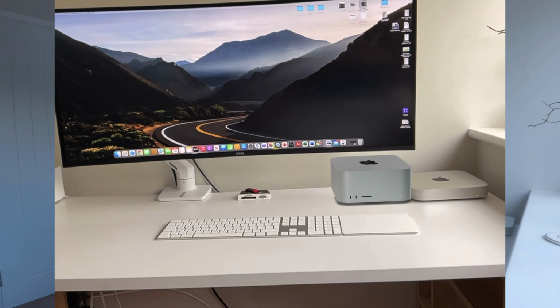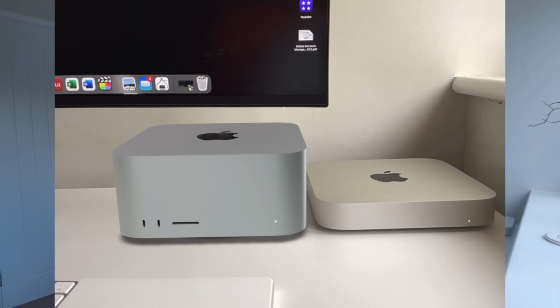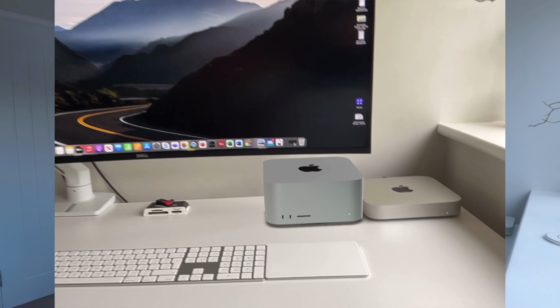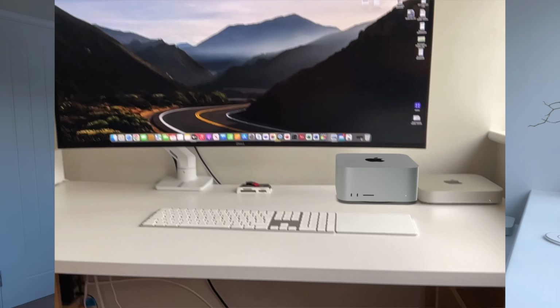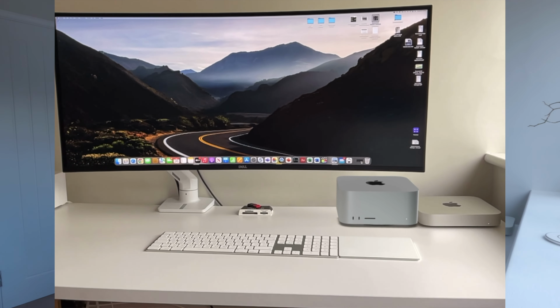So just to show you the different size between the Mac Mini and the Studio, you can see on the screen now that it's double the height. It's got the same footprint, so it's exactly the same square. It's just double the height. Now, it's not a huge problem. It would mean I'd have to hire my monitor a bit to fit it underneath.